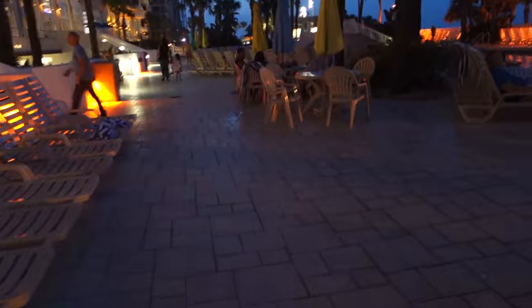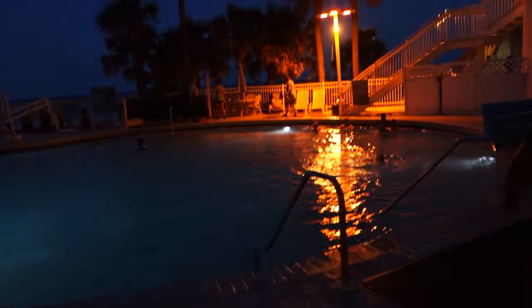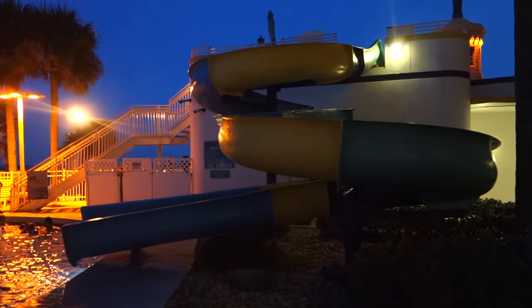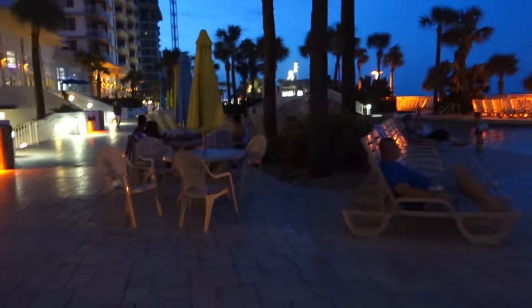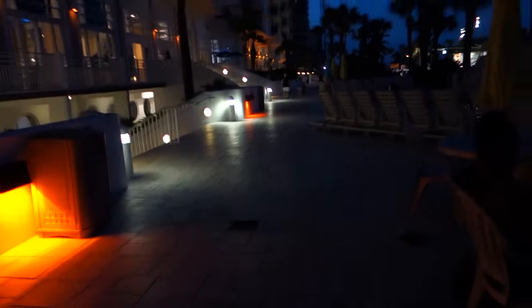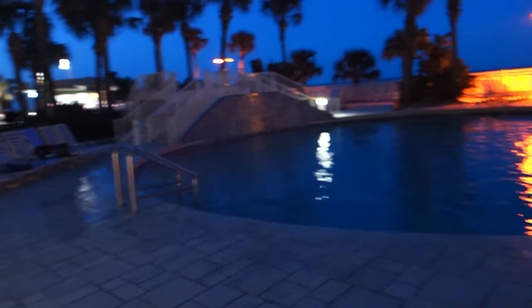But here's the pool area. And over here is one of the two outdoor pools here. And there's a water slide there. But because it's 7 o'clock, it's shut right now. But yeah, you have a water slide and you have a big outdoor pool here. And yeah, so that's the pool.